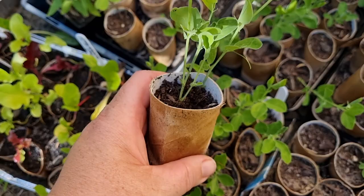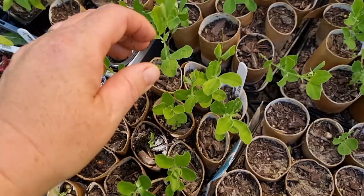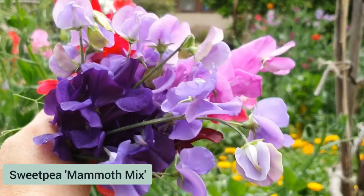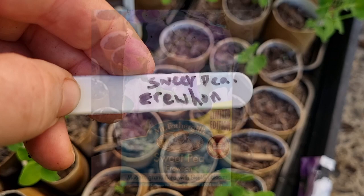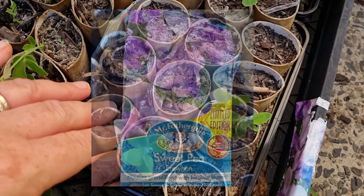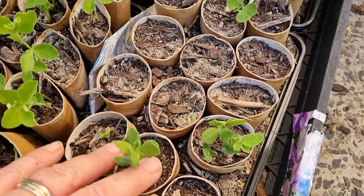Now, interestingly, I got really great germination here on the back. These are your more common sweet peas called Mammoth Mix. But with the more specialty type of peas, I didn't get really great germination on them, which is a little bit disappointing, but that's all right. Remember, I'm trying this one out for the first time. I don't have any spare seeds, so I guess I will just have 1, 2, 3, 4 seedlings for this year if they grow up to maturity.